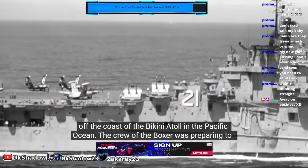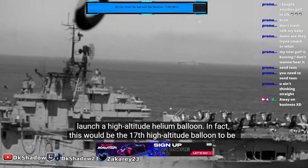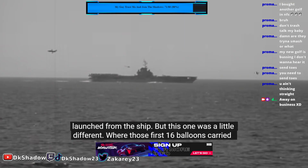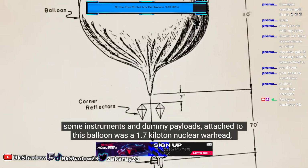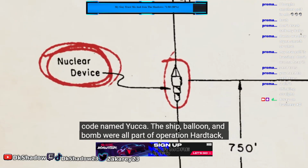The crew of the Boxer was preparing to launch a high-altitude helium balloon. In fact, this would be the 17th high-altitude balloon to be launched from the ship. But this one was a little different. Where those first 16 balloons carried some instruments and dummy payloads, attached to this balloon was a 1.7 kiloton nuclear warhead codenamed Yucca.